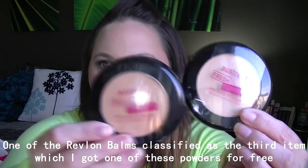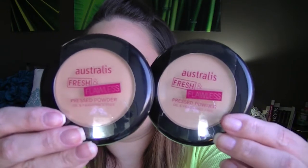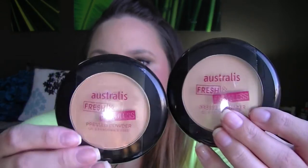So I picked up, these are my all-time favorite face powders, the Fresh and Flawless Pressed Powders. I got Deep Natural, which is just a lighter color, and Darkest Brown for when I have a bit more of a tan. I noticed they have the new packaging, and I don't know if I like it. They still have the plastic, so I'll take it off.